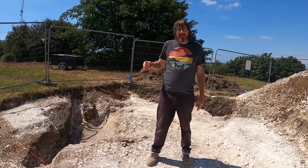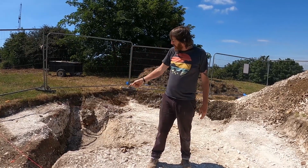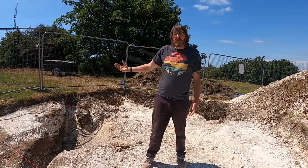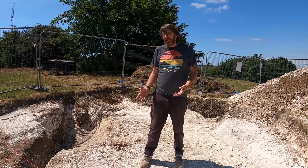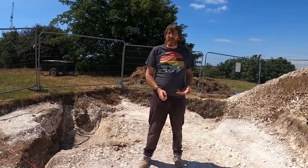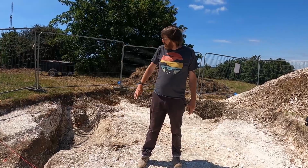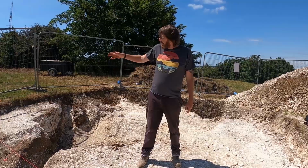What's happened here, which isn't unusual for this site, is that in the 20th century there has been an intervention and someone has cut a hole into the ditch here and filled it with chalk to make some sort of platform. We're not sure what that was for. It might be something to do with the Second World War activity up here, but we can't be certain at this stage.